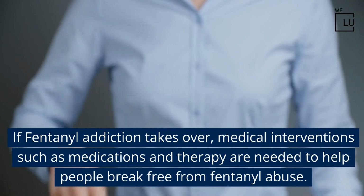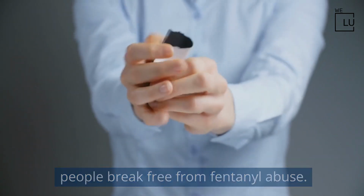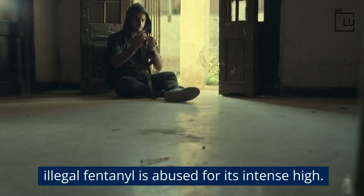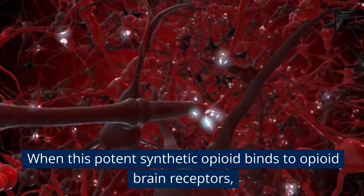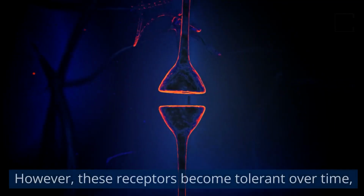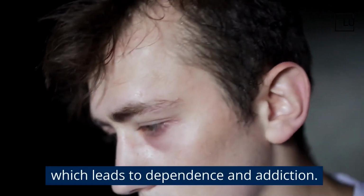If fentanyl addiction takes over, medical interventions such as medications and therapy are needed to help people break free from fentanyl abuse, while doctors prescribe it to treat severe pain. Illegal fentanyl is abused for its intense high. When this potent synthetic opioid binds to opioid brain receptors, it produces a sense of exhilaration. However, these receptors become tolerant over time, which leads to dependence and addiction.